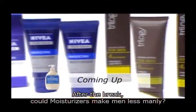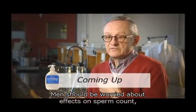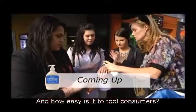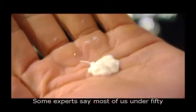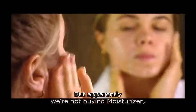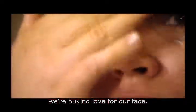After the break, could moisturisers make men less manly? Men should be worried about effects on sperm count, undescended testes, and those sort of changes. And how easy is it to fool consumers? Wow, I'm very shocked right now. Some experts say most of us under 50 probably don't need moisturisers at all. But apparently we're not buying moisturiser, we're buying love for our face.